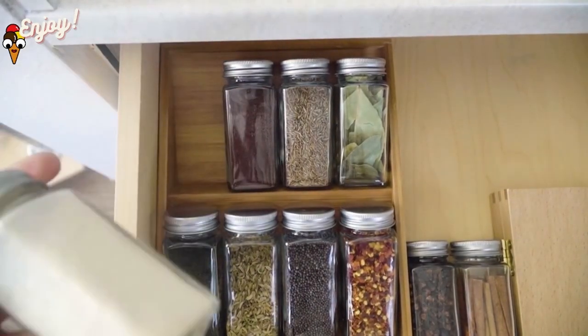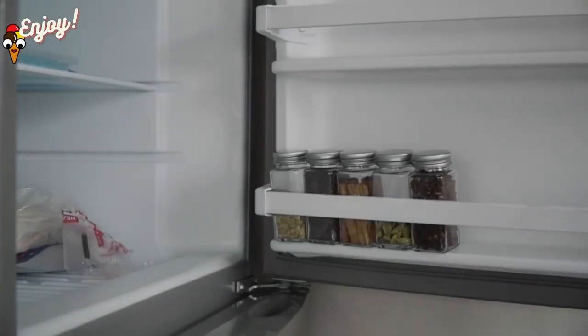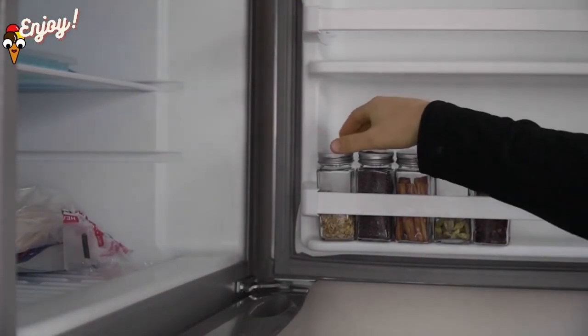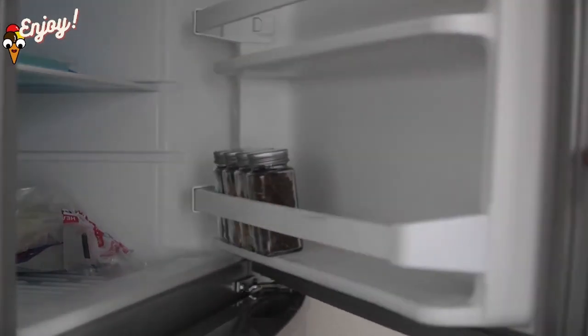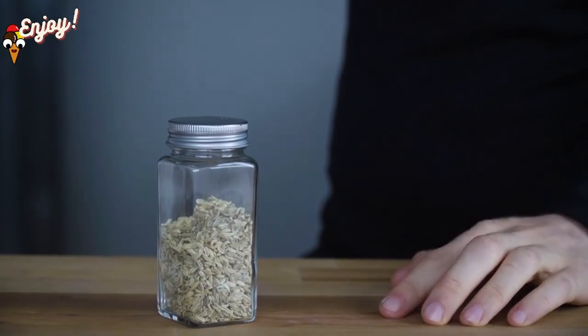Now, the most optimum storage for maintaining flavor life would be an opaque glass container stored in the freezer, and then you let that container warm to room temperature before opening to use the spice to prevent moisture from condensing. Now, I don't know about you, but watching spice containers warm up while I'm trying to make dinner doesn't sound too exciting, so here's what I do.